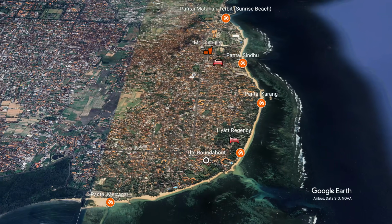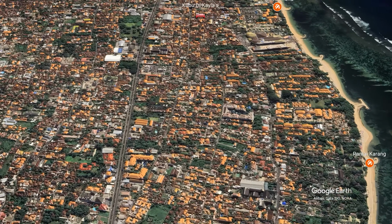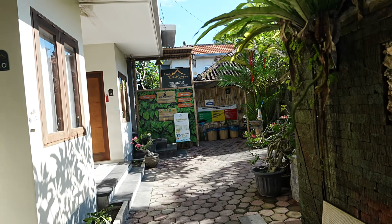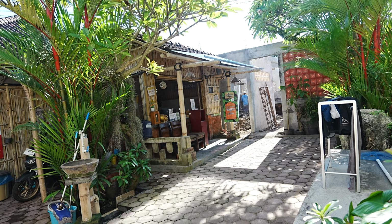First up, we have Kubur di Kela. The main reason you go here is because the location is absolutely fantastic. Right in the thick of it on Jalan Danau Tumblingan, the main street. From here, there are plenty of warungs, bars, cafes, even the night market where you can get a great cheap feed, all so close. It's only 600 metres from the beach.